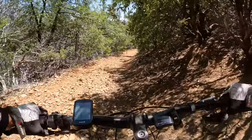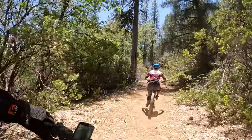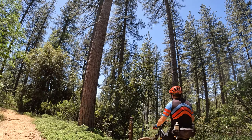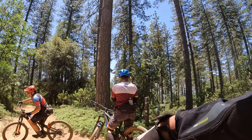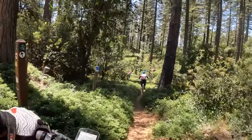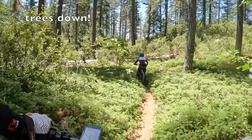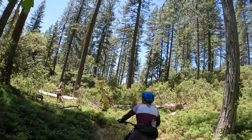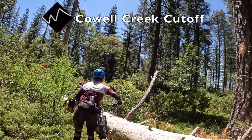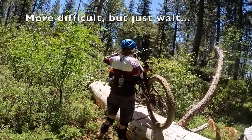This looks better over here on the right. It's nice and smooth. This is a bypass, but it says more difficult. Yeah. It's a blue like me. Oh, that's just my hair. All right. Tree down, don't come. Is that what you said? It does make it more difficult. This is probably what they meant by more difficult.